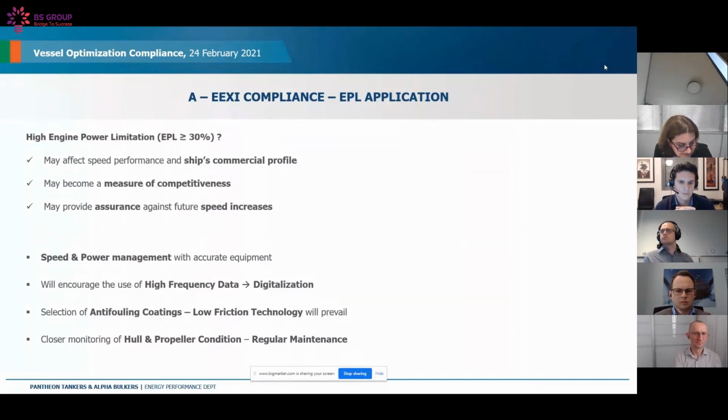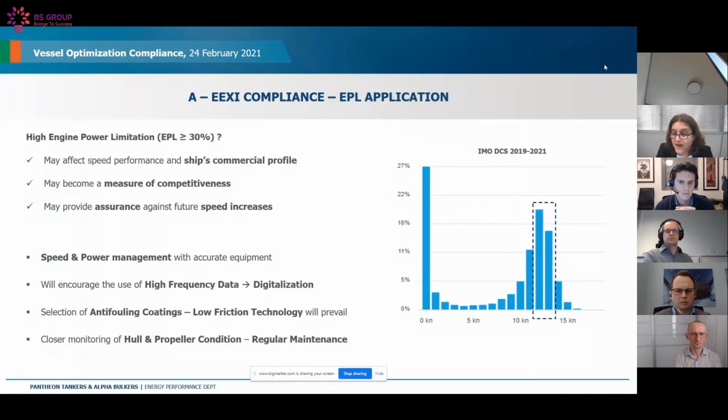From the IMO DCS data, we know the range our vessels operate. We know the typical operating speed range of our vessels. We also know how often we need speeds above, as an example, 30 knots, or as high as 40 knots or 15 knots. Therefore, by monitoring the power increase and the speed loss over time, we can be alerted when we approach the speed and the power limits imposed by the applied EPL.